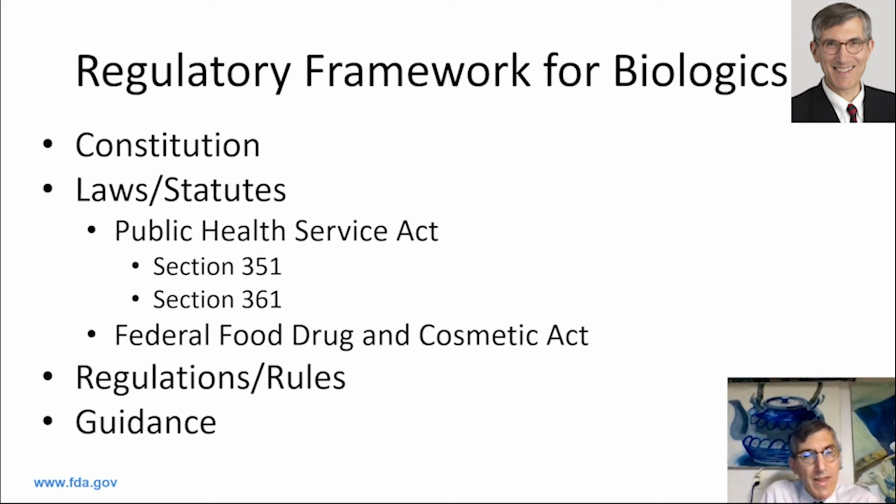Section 361 came a little bit later and has to do with prevention of communicable diseases. And then we have the Federal Food, Drug, and Cosmetic Act. And there's actually a harmonization between the two acts as we regulate biologics.